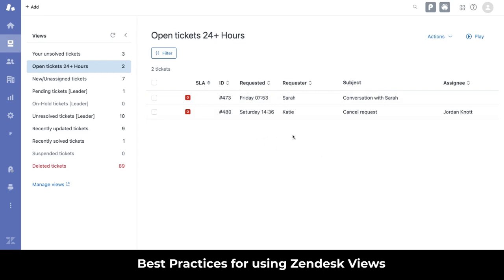To note, this view does include tickets that are assigned already. And the reason we do this is, say I have to call out for the day and my tickets start to build up and hit that SLA. That means somebody else can come in and see, oh, Jordan's tickets need a response. We need to handle those, and then they can take care of the customer while I'm out.